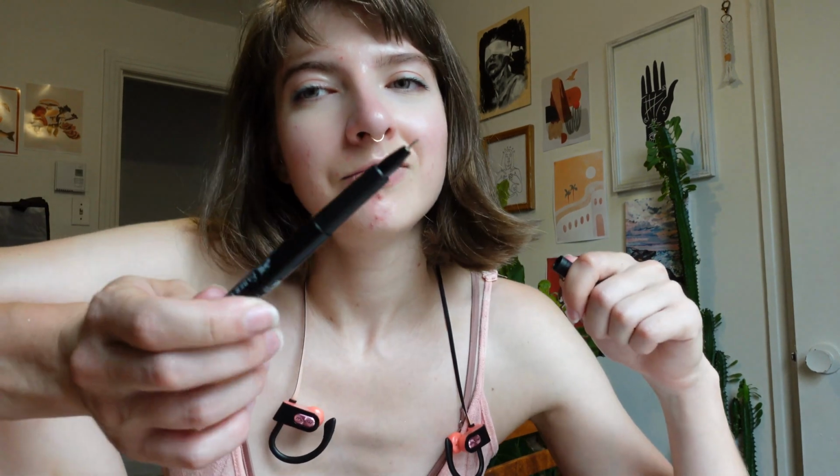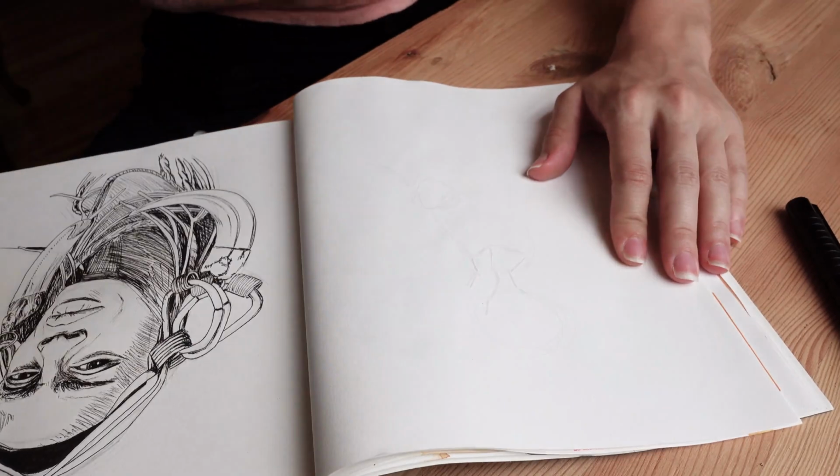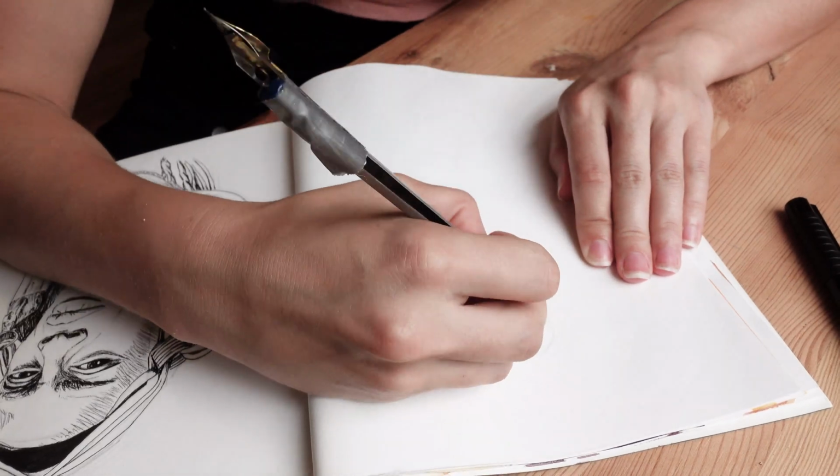The shading that I did is more for me to know where to place the values, but this pen isn't made for that. So I'm just gonna stop right now. I'm gonna do the other sketch I have. So after that, I'll only have to add some colors.